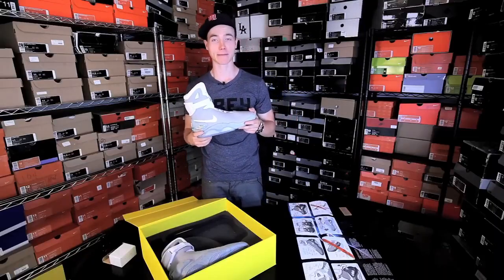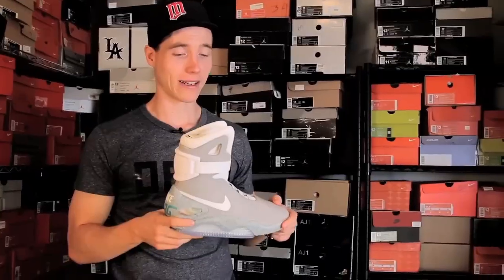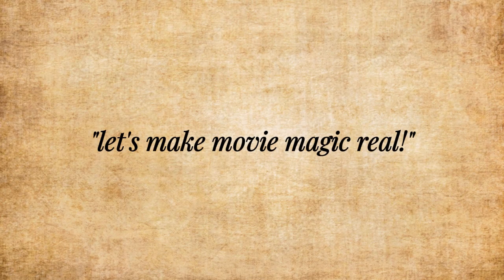And who better to lead the charge than the sneaker wizard himself? Tinker Hatfield, the genius behind some of the most iconic Air Jordans, was the mastermind who brought the Nike Mag to life. It's like he waved a magical sneaker hand and said, let's make movie magic real.